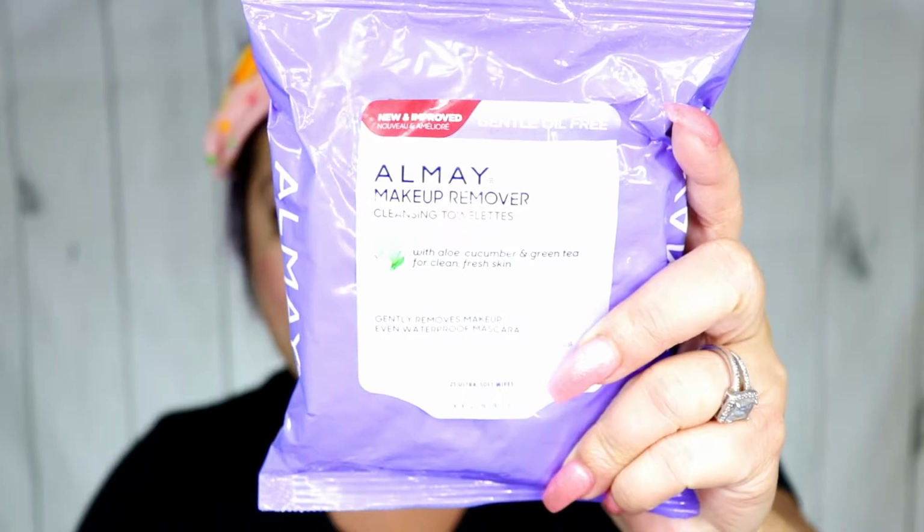So I'm gonna go ahead and use my ALMAY makeup remover towelettes. This is to remove any excess from your face. It's gentle enough to use around your eyes. Again, very important. Even if you're really drunk and you went out and had a really rough night of partying, you need to take off your makeup.